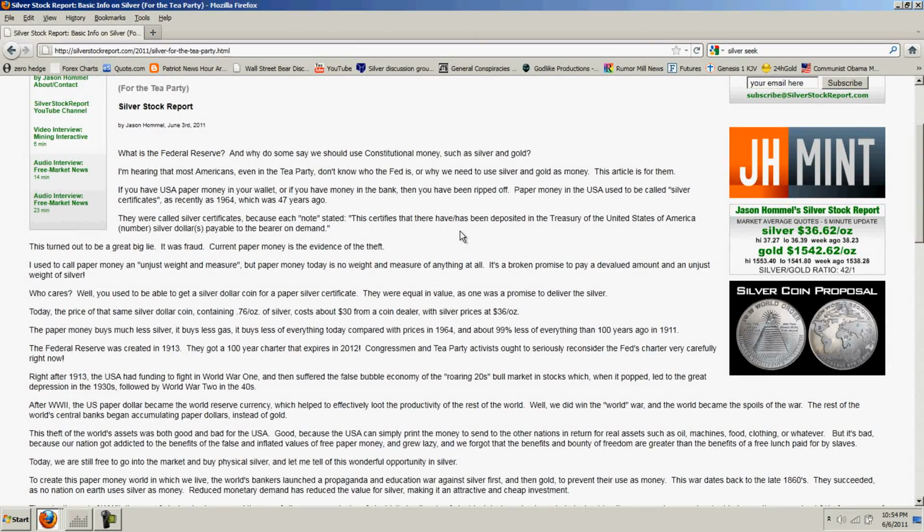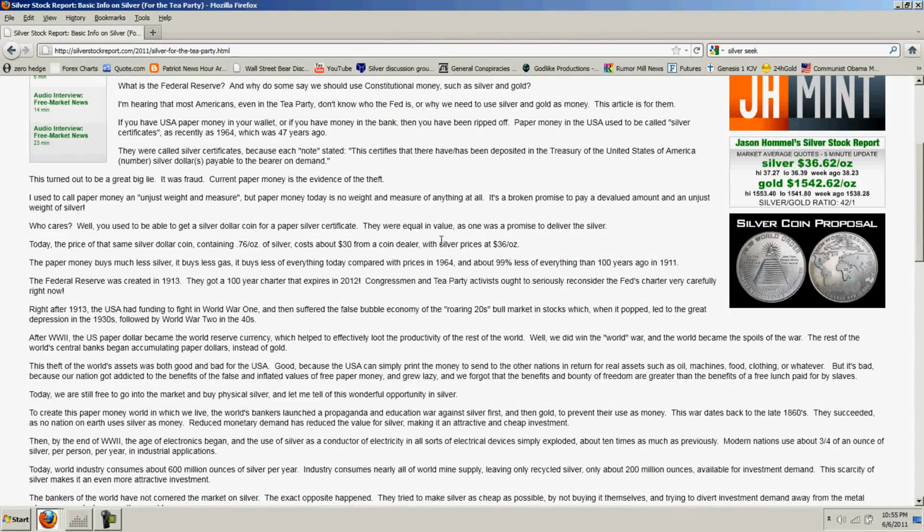If you have USA paper money in your wallet, or if you have money in the bank, then you are being ripped off. Paper money in the USA used to be called silver certificates as recently as 1964, which was 47 years ago. They were called silver certificates because each note stated, 'This certifies that there has been deposited in the Treasury of the United States of America a number of silver dollars payable to the bearer on demand.' This turned out to be a great big lie. It was fraud. Current paper money is the evidence of the theft.